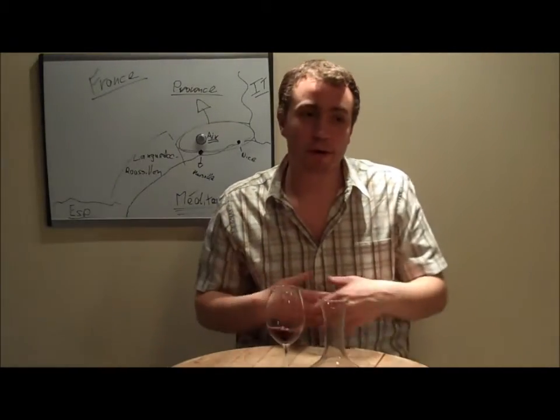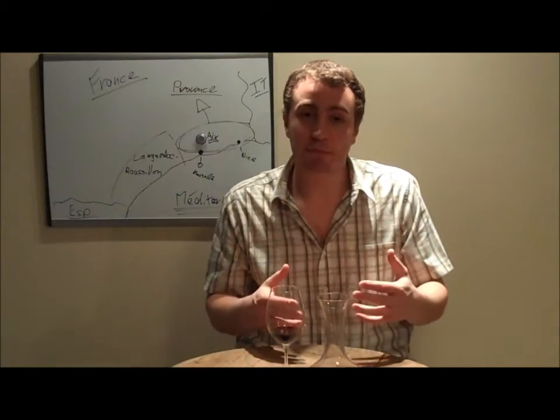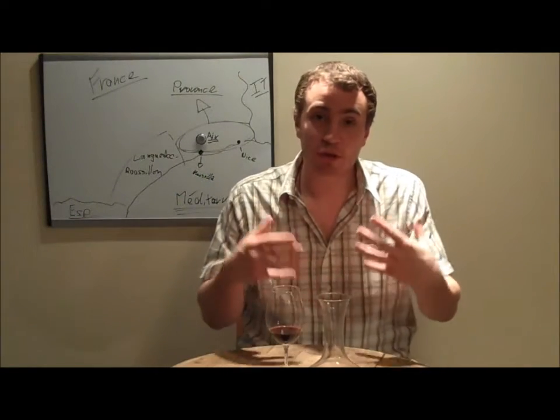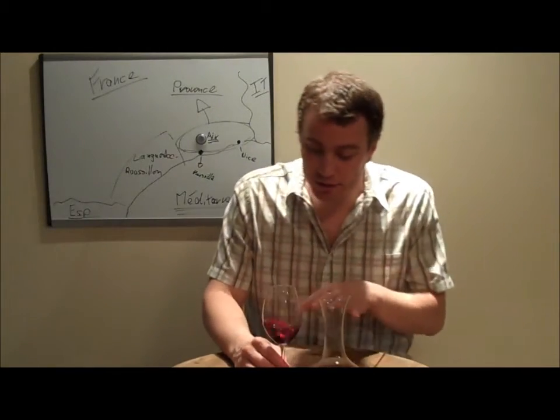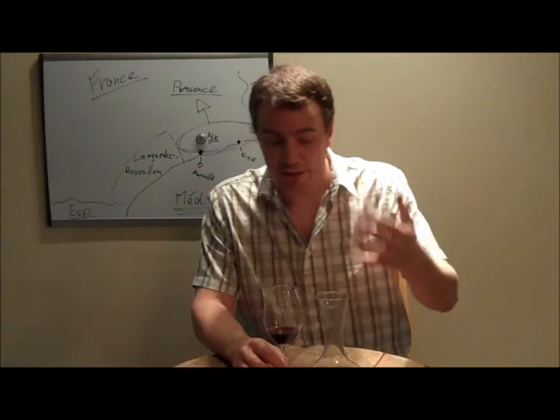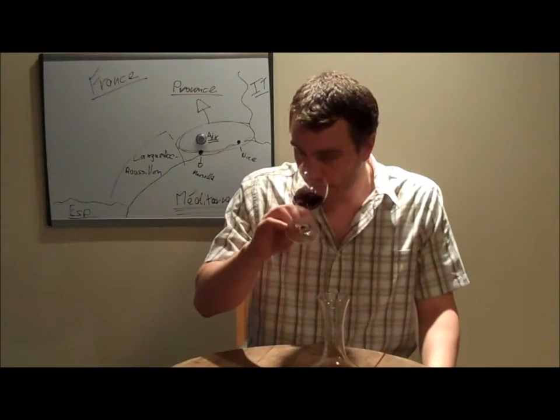If you let a grenache plant grow as many grapes as it wants to grow, it'll make a very diluted wine. I don't think it's the case here, but the color anyways is pretty light. Let's give it a sniff.